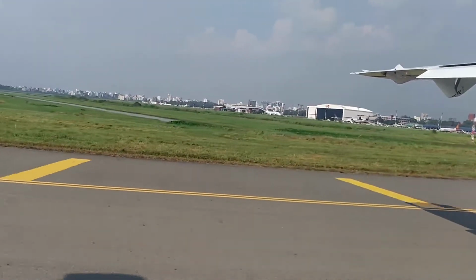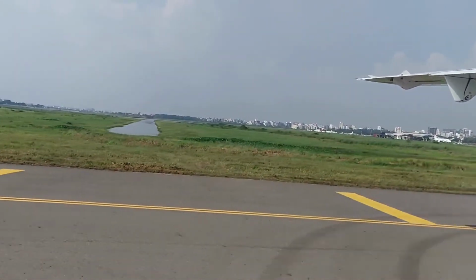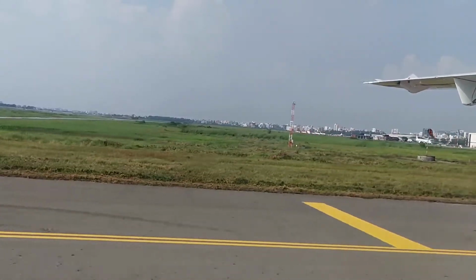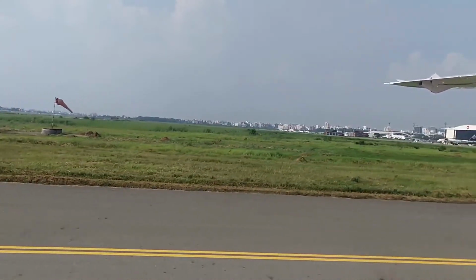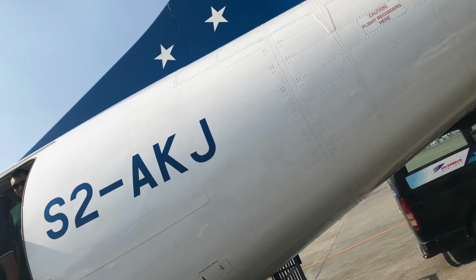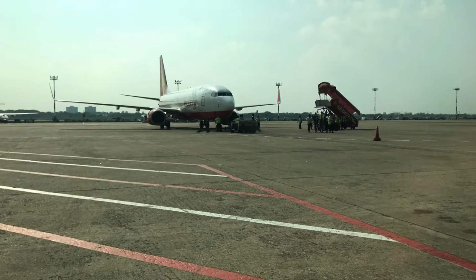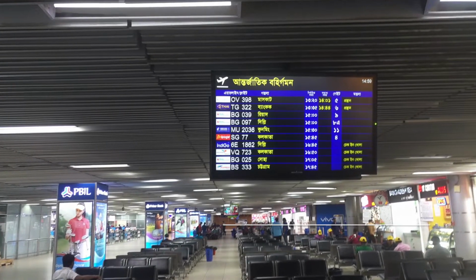We parked at a remote stand, and that allowed me an opportunity to get a picture of the aircraft we just flew on, as well as a few other aircraft parked on the tarmac at Dhaka. We got a picture of the Regency Air 737-800 that had taken off just before us from Cox's Bazar, flying into Dhaka. Once in Dhaka, we went straight to the international terminal to check in for our IndiGo flight back to Delhi.